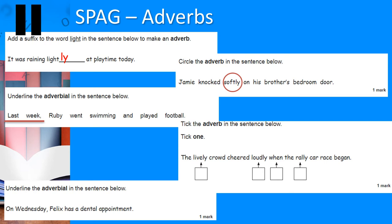Which one of these words is the adverb? Tick one. The lively crowd cheered loudly when the rally car race began. So often we think about finding adverbs quickly, we look for ly words, which is a nice cheat, but it doesn't always work. So what the person who's written this sentence has done is made it really tricky. They've got two red herring words with an ly suffix on the end. So rally, lively, and then loudly. One of those is correct and two are incorrect. Rally car, that is part of the noun rally car. It's a type of car, so it's an object.